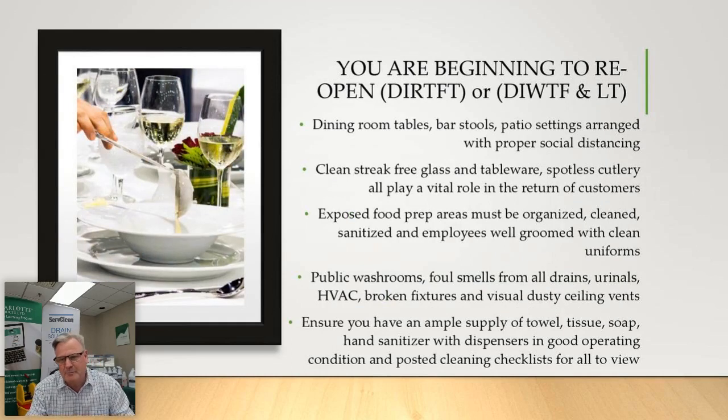Also, dining room tables, bar stools, patio settings, arranged with proper social distancing. We talked about the casinos last week. This week, golf courses are starting up. In fact, on most golf courses you can't even go into the dining room area. It's outside. It's one per cart and things. But make sure if you do have these types of areas, you practice that social distancing. Clean, streak-free glass windows, tableware, spotless cutlery, they all play a vital role in the return of customers. They may come back once, but if you don't treat them right and show that you're taking their public health seriously, you've probably lost them.